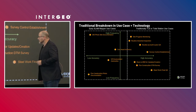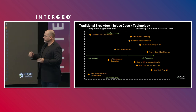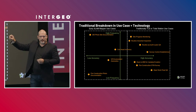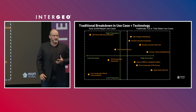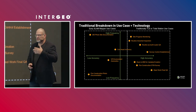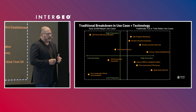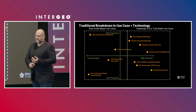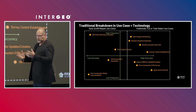Next slide, please. So this is kind of a traditional breakdown in use case and technology. The idea being terrestrial scanning on the right-hand side and the SLAM mapping, as I mentioned, simultaneous localization and mapping, on the left-hand side. Especially early on when SLAM was still pretty young and it wasn't really a very mature technology, you found it mostly used for getting a general sense of things, getting context for more detailed scans, getting an understanding for what you're trying to capture. And then the terrestrial scanning still held all of the survey, all of the data model generation, and most of the work that you were actually doing to create digital BIMs and that sort of thing.